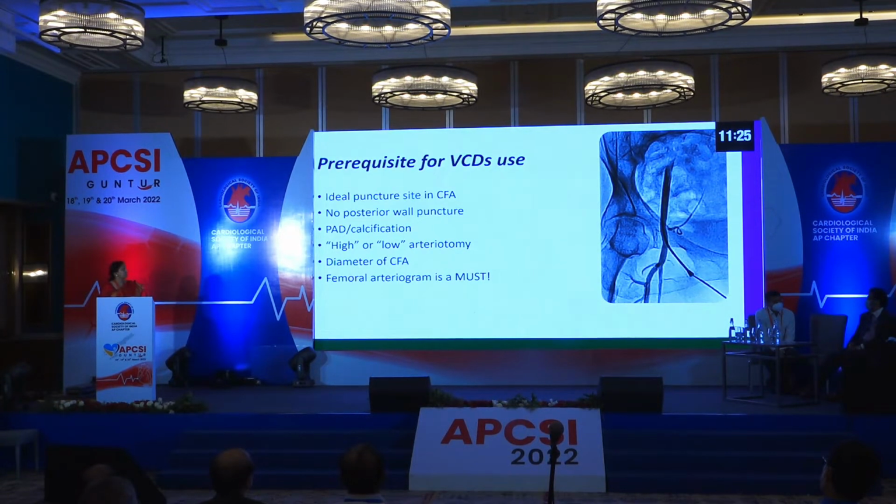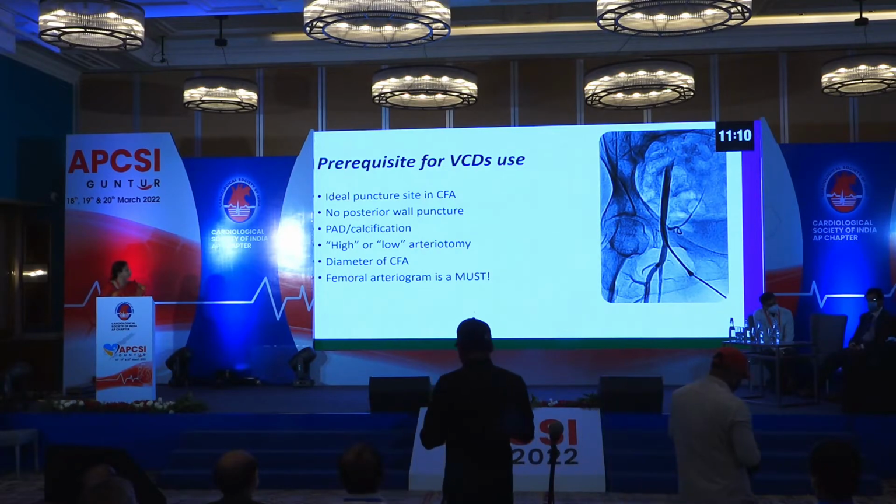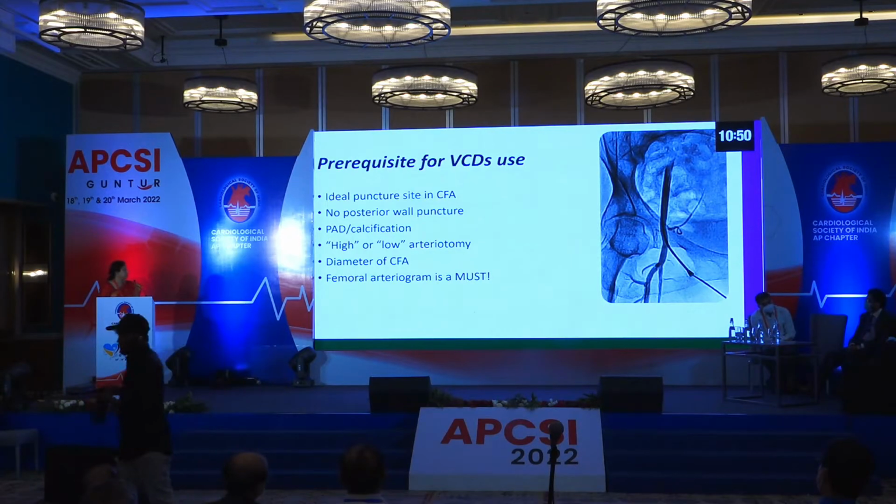So what are all the prerequisites to use the vascular closure devices? The puncture should be below the inferior epigastric artery and above the profunda femoris. So it should be exactly at the common femoral artery in the upper 2/3 of the femoral head. There should be an ideal puncture site in the common femoral artery, we should not do the Seldinger technique, and there should not be calcification around the artery, and it should not be a high arteriotomy or a low arteriotomy, and the diameter of the common femoral artery should be more than 4 millimeters.